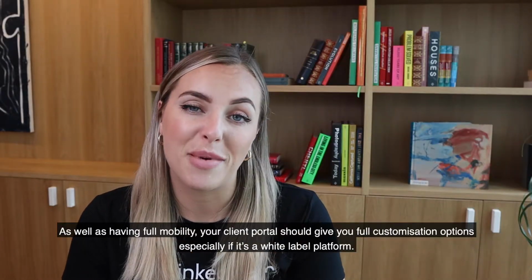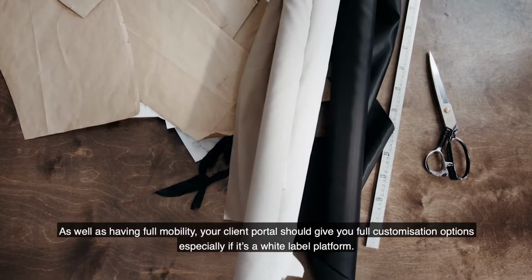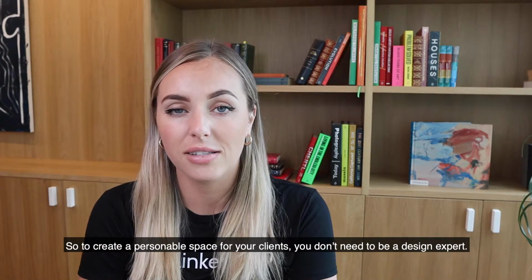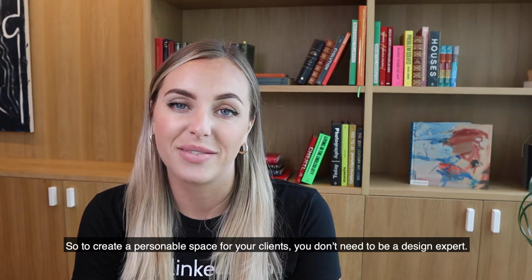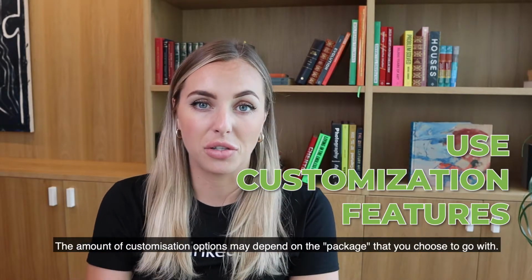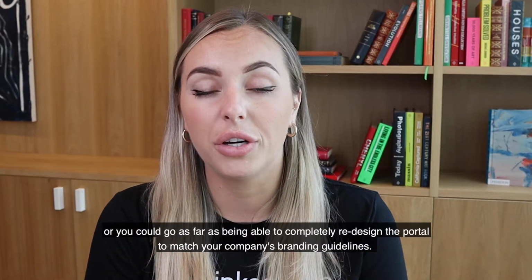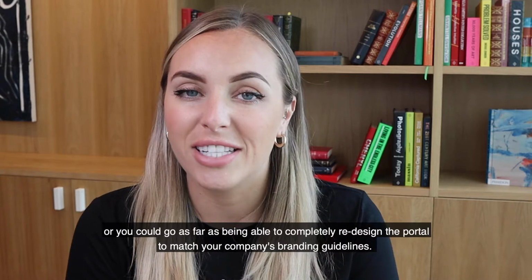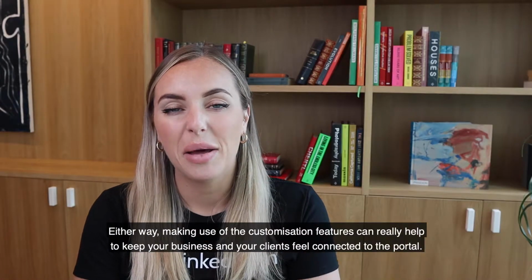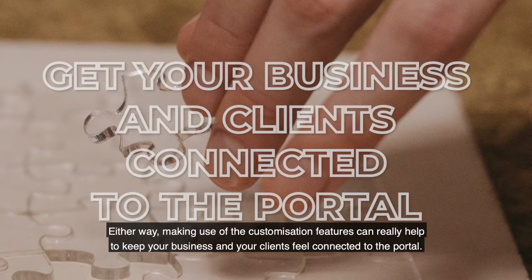As well as having full mobility, your client portal should give you customization options, especially if it's a white label platform. So, to create a personal space for your clients, you don't need to be a design expert. The amount of customization options may depend on the package that you choose to go with. It could be as simple as updating your logo and colours, or you could go as far as being able to completely redesign the portal to match your company's branding and guidelines. Either way, making use of the customization features can really help to keep your business and your clients feel connected to the portal.